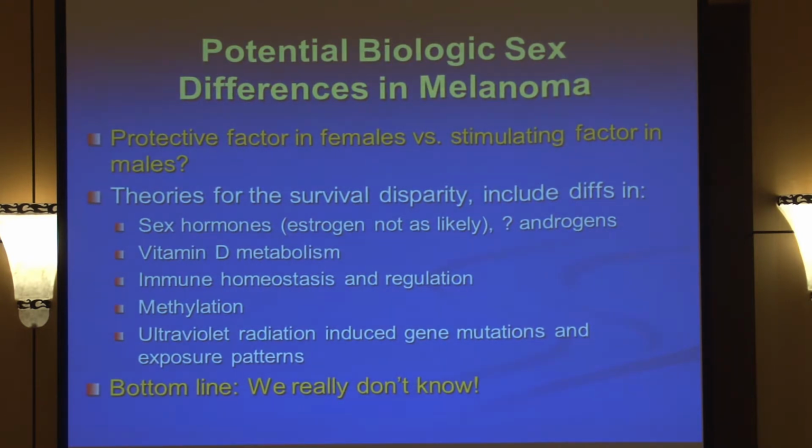So we're actively looking at this issue. Dr. John Sun Wu is PI and I'm co-PI on a study now at Stanford where we're really trying to look at immune differences in men and women with melanoma before and after immunotherapy at baseline, as well as some of these androgen differences, and to discern this. So if we ask you for a donation of blood as a new patient, that may be why, but thank you.